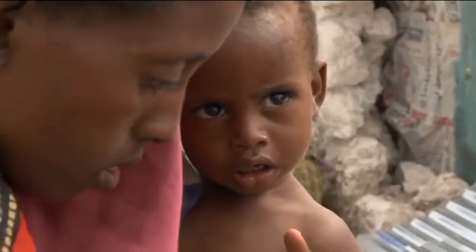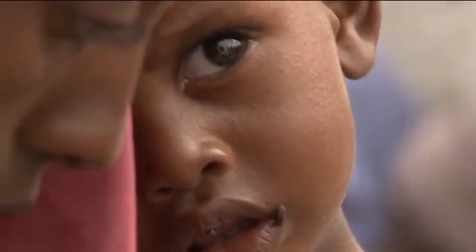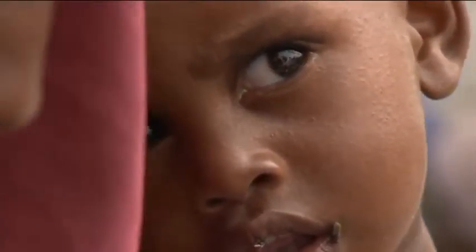Amina had a small farm and 2 cattle in the area of Baidoa. When her cattle died, she left. It took her and her son 20 days to reach Mogadishu.